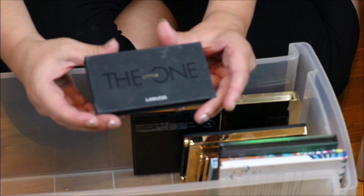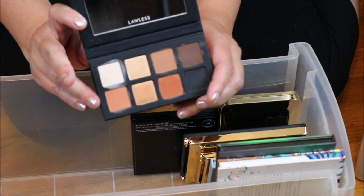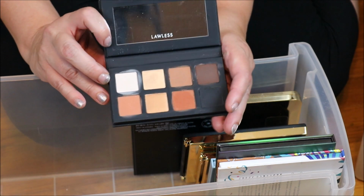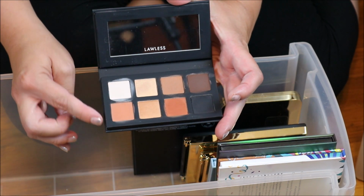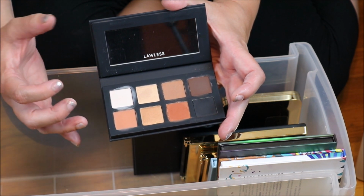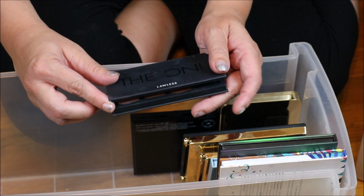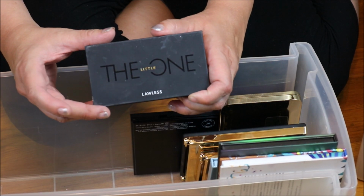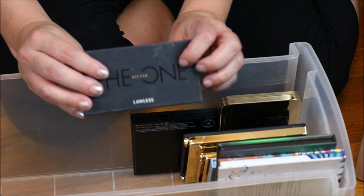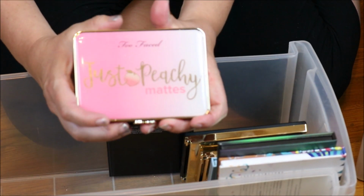This is the Lawless, the Little One palette, and this is a great little nudie palette. It's great for traveling, and it's great for a daytime look as well as a smoky eye look. So I do bring this a lot when I'm traveling because I can create a couple different looks with it. It is really well made. I like the pigmentation and the formulation of the eyeshadows, and I think this is a cute little travel size eyeshadow palette. This I am definitely going to keep.